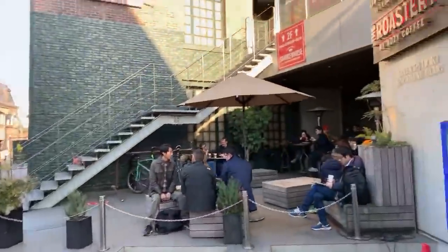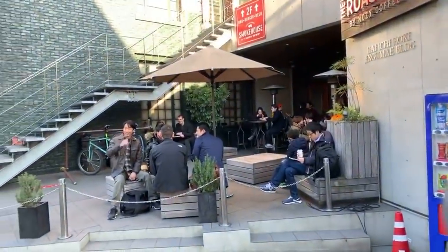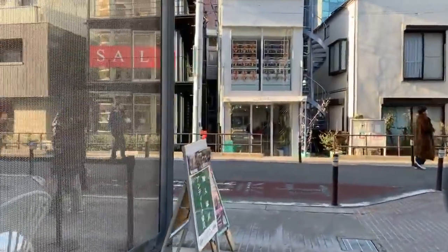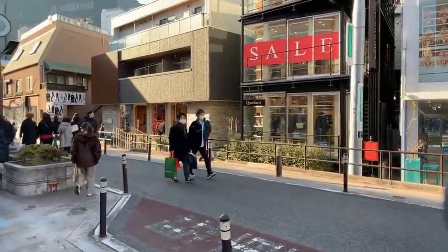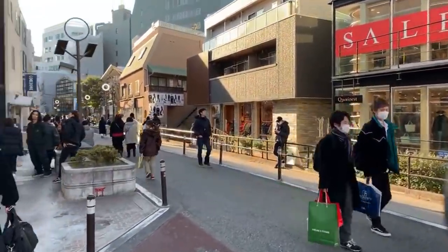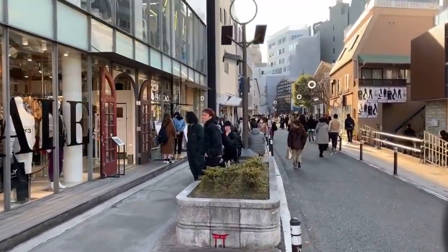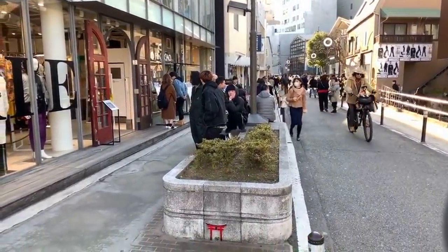So the smokehouse is upstairs, and then they have a roastery, a gourmet coffee place, down here. And that's owned by a local business chain. I think they have six or seven restaurants now. One of them is where I had my wedding party, T.Y. Harbor, in Shinagawa. It was awesome. We had it on a boat on one of the canals in Shinagawa, which is really cool.